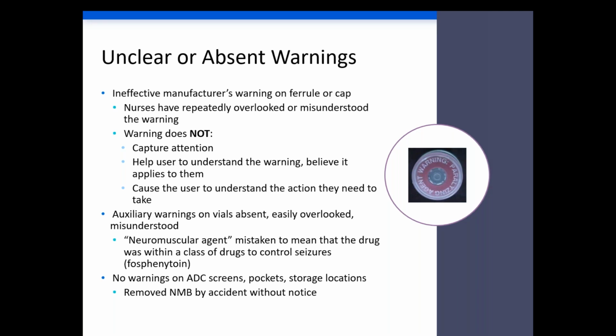Now, we've seen that because this warning system isn't effective, there have been auxiliary warnings put on vials and labels, but unfortunately, if the language isn't well understood, we've had a number of errors reported where the end user just doesn't understand what is meant by the auxiliary warning.